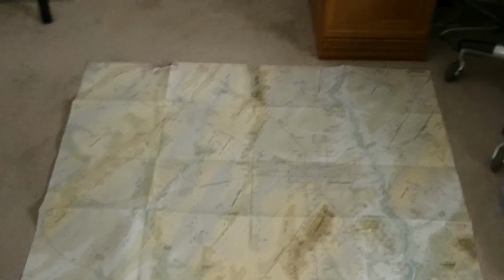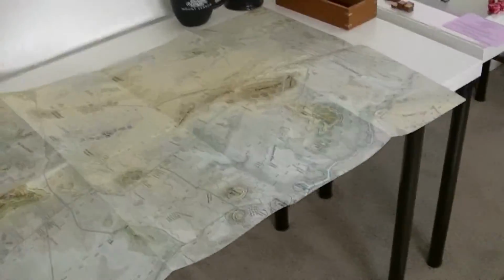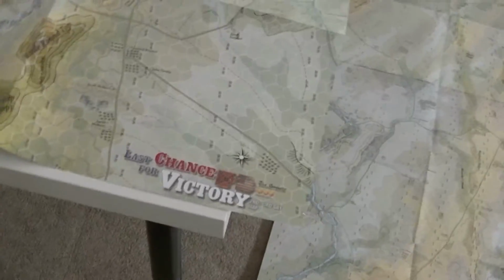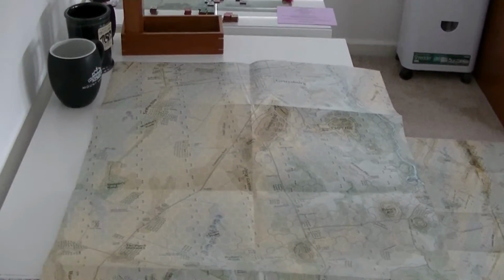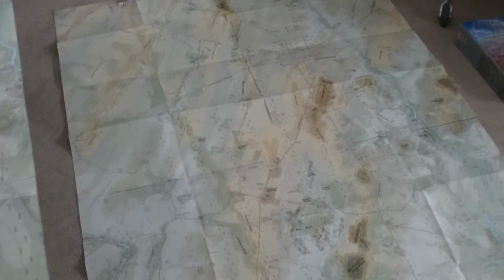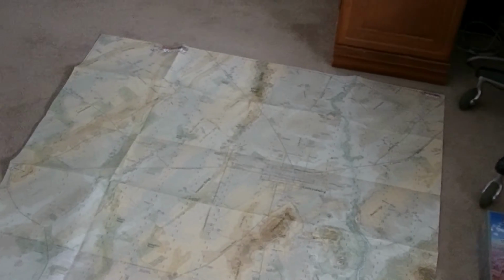Alright, I've laid out the maps on my floor just so you can get a sense of how big they are. I also laid out the second and third day map here, which as you can see would be about the right size for one of these modular tables. So I've got 4 of these tables, set up all 4 and the maps would fit on them. So you can see here all 4 maps. Definitely big.